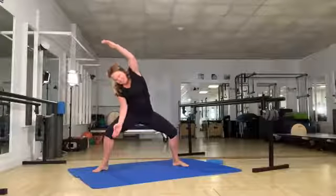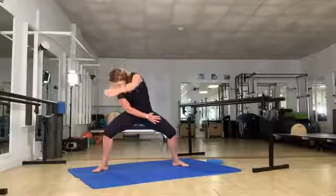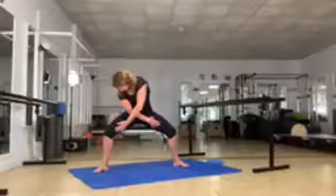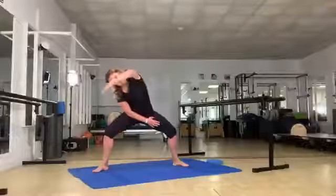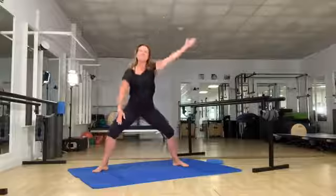Exhale and, sorry, I should have done it there. Exhale and turn. So I've got one hand across to one thigh, the other hand to the other. I'm looking down, breathe deeply in, and then reverse that process. Going back through the lean and up.